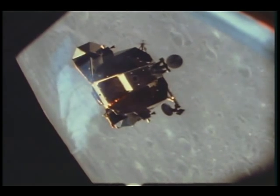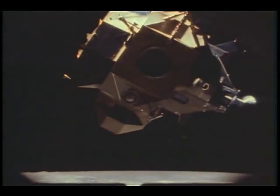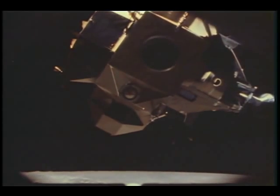Intrepid now station keeping with the Yankee Clipper. The two vehicles move together for docking.